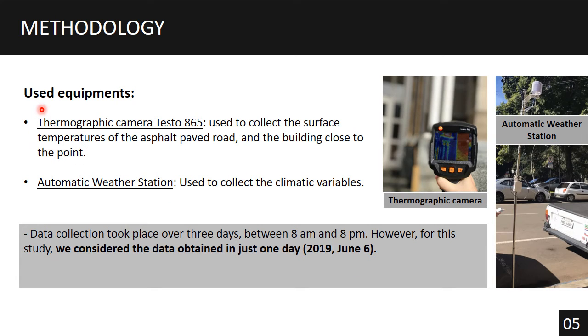About the methodology, a thermograph camera was used to collect the surface temperature and an automatic mobile weather station to collect climate variables. Data were collected in June 2019 in the interperiod. For this article, data were obtained in just one day, in the morning, early afternoon, and late afternoon.